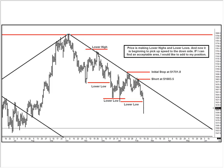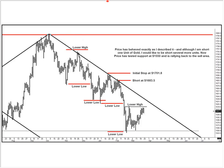And now I've got Amos's work on my side. So I know just what to do. I've got a lower high, lower low again. Prices behaved exactly as I described it, and although I'm short one unit of gold, I would like to be short several more units. I can't even tell you how many.